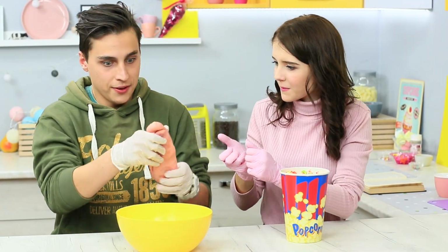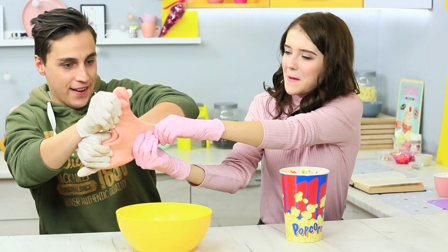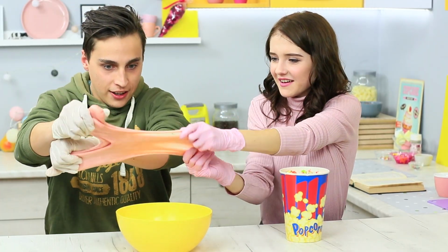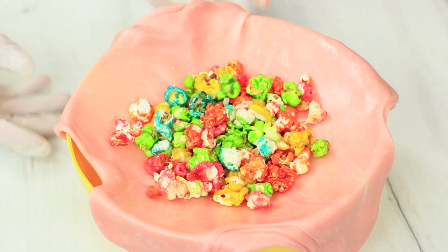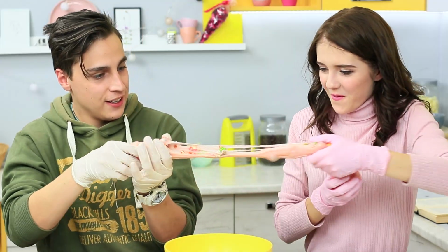But wait, there's more! Because you can combine the two yummy treats. Edible slime is a great base for popcorn. We mix the products and get crunchy slime with popcorn. This new slime deserves a culinary award for sure.